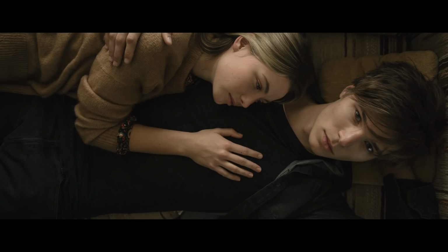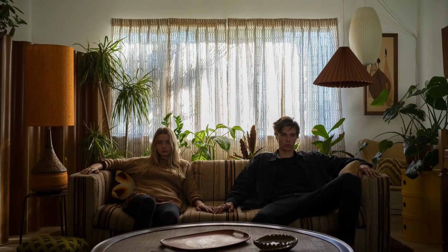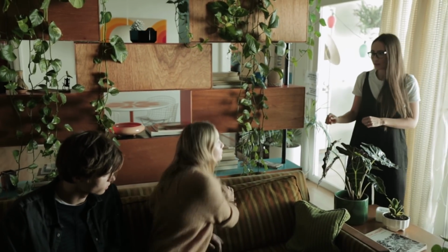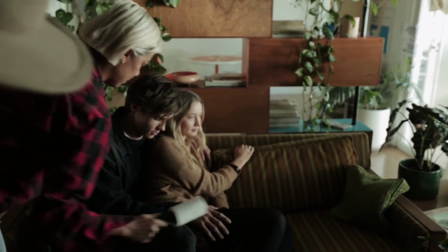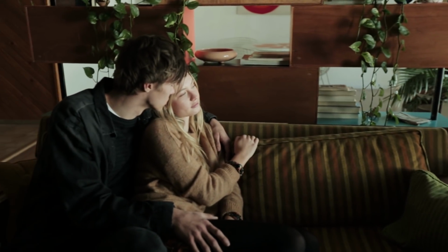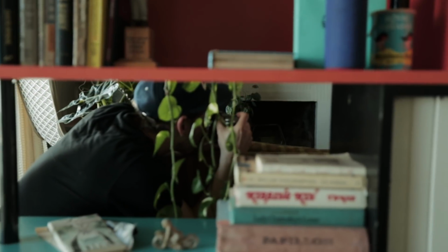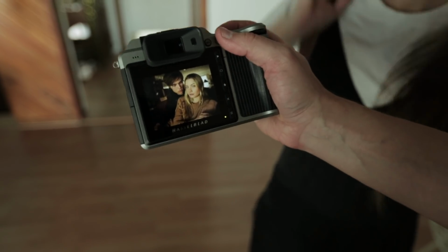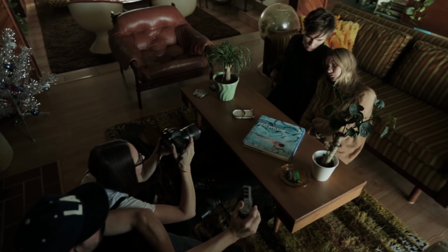Yeah, and the house we rented was so well decorated, and that's one of the reasons why we got it. So it really just made our job a lot easier. And the 2 models are a real life couple, so they're really comfortable with each other, and that just made our job a whole lot easier. There were so many different vignettes in this house.